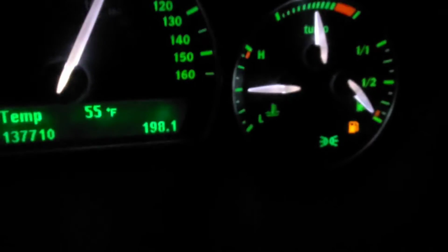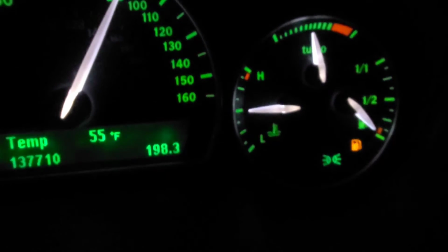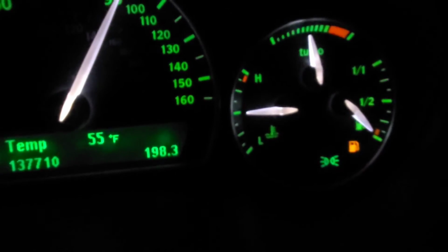We just fill it up and reset the trip right down there, and then I fill up again at about 250 miles. And I know that's probably way, it could probably go 300 miles before I'd have to worry about it, but my wife worries about it, and I don't want her to worry.